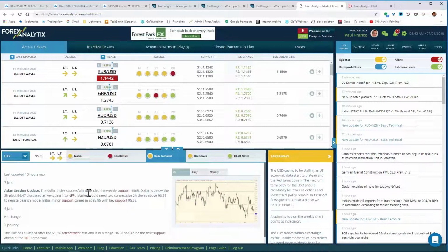The dollar index successfully defended the weekly support at 95.65. The dollar is below the 2-hour pivot. Remember, we talked about that on Thursday and Friday. The dollar is below the 2-hour pivot at 96.47, discussed as going into the NFP. The market would need 2 consecutive 2-hour closes above 96.56 to negate the bearish mode. Initial minor support comes at 95.95 with key support at 95.38.